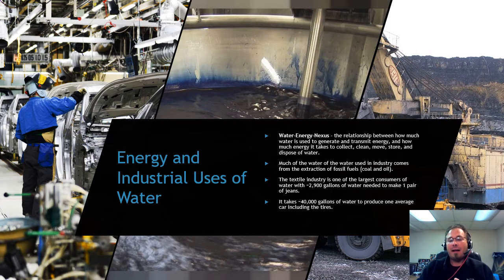Textiles. This is another thing that blew me away. It takes almost 2,000 gallons of water to create one pair of jeans. Think about that. You see piles of jeans at the stores, and all these stores that carry jeans, because they have to use dyes and stuff like that in their jean-making process. I'm like, wow, it really makes you think about the clothes you wear and everything.